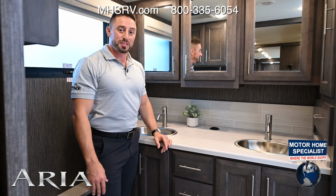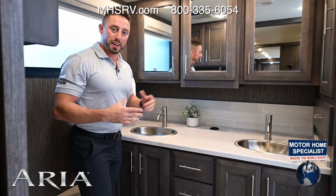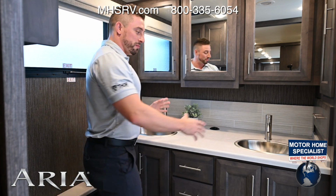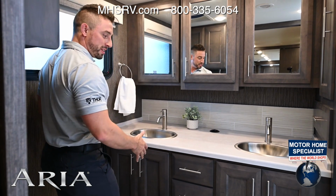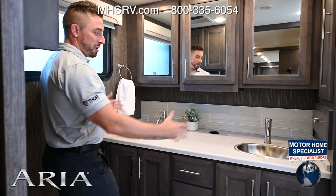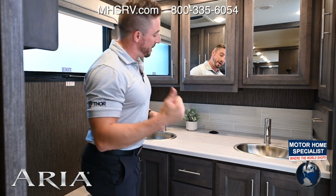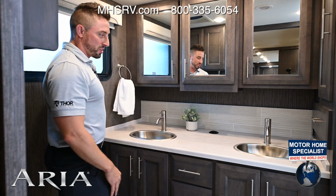So here in the master bathroom of the 2021 Aria 3901, we've made a couple of significant changes. Traditionally with our Aria 3901 floor plan, we had the sink in the center, and the washer and dryer I showed you in the master was here on the left. But you see what we've done is we took that washer and dryer, put it across from the bed, which gave us the open space for these nice dual vanities, which is a great selling feature.